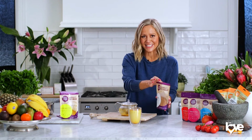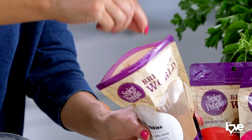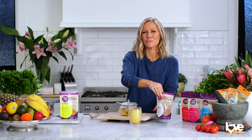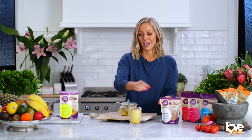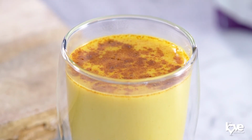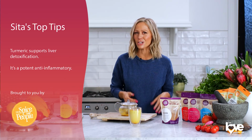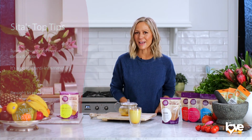And don't forget the finishing touch. We're just going to add a little bit of our chai sprinkles. Give it that really nice, rich, warm cinnamon flavor. So you guys, this beautiful turmeric latte is exactly what you need to help your liver, and you're going to sleep better, you're going to have clearer skin and more balanced hormones.